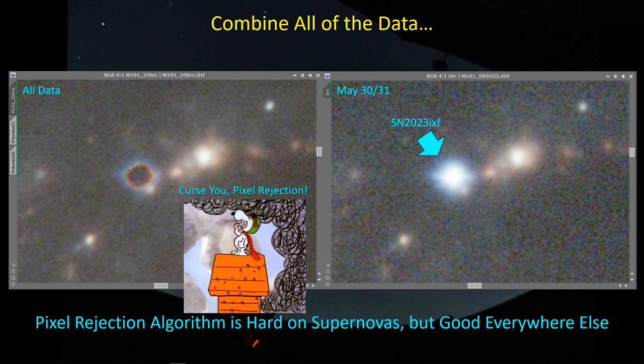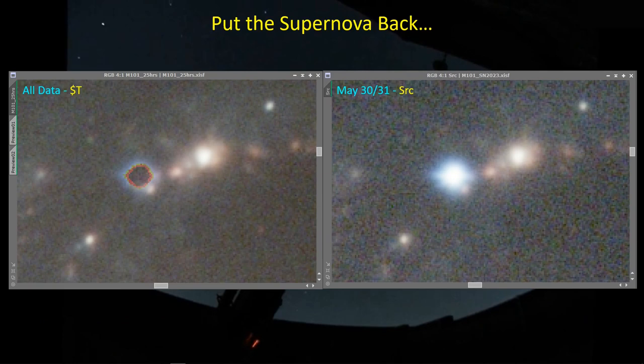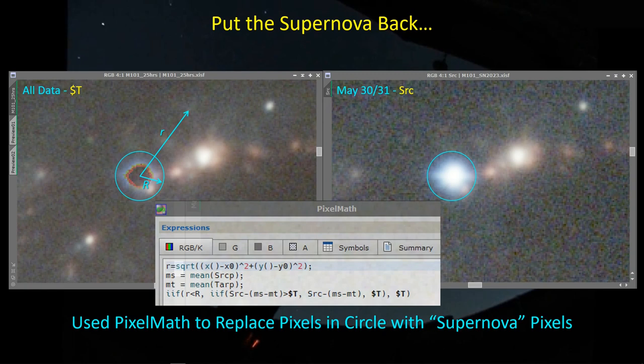So now the challenge is, how do I keep the pixel rejection for the remainder of the image, but still retain all of the supernova from the May 30th and 31st? And of course, pixel math usually provides a way for us to do this. In this case, I took my stacked image with all of the images and called that the target image, $T in the language of pixel math. And I called the image with the supernova, the May 30th, 31st data, the source image. And so the idea was that I was going to define this circle, and I had to play with this a little bit, iterate until I got the final results that I wanted. I defined a circle roughly centered on the supernova, and then wrote a script that would look at every pixel in the source image on the right, and first of all, determine whether or not that pixel was inside the circle.